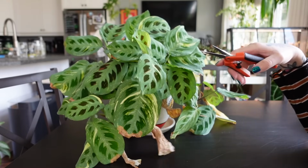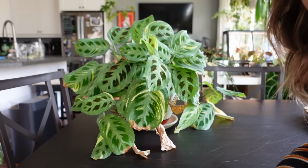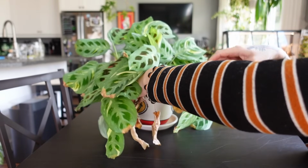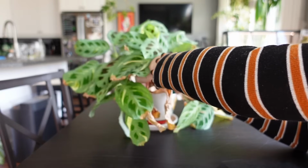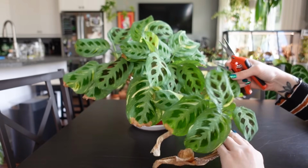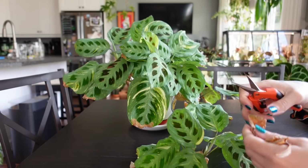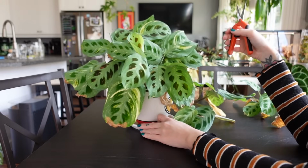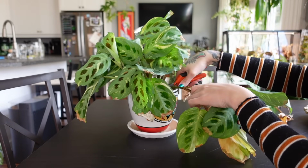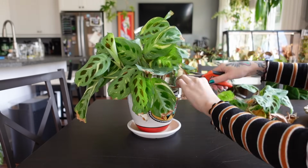Okay, so I'm literally, can you even see? Hard to fit her in here. Okay, yeah, you can. Okay, so I'm just gonna go in and literally chop off the vines that are not looking great. Because she has so much other growth that these crispy ones are just gonna go. I don't really want these trailing ones right now. She can grow like that later, but if I'm gonna keep her in this pot, I don't need those. So we're just gonna remove them.